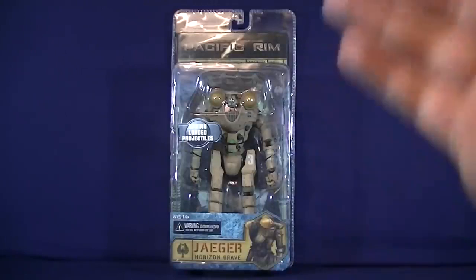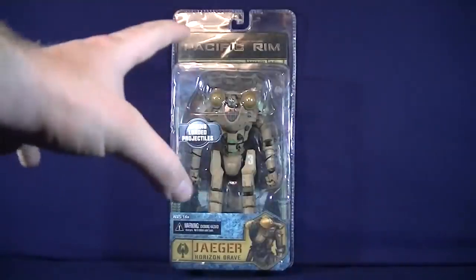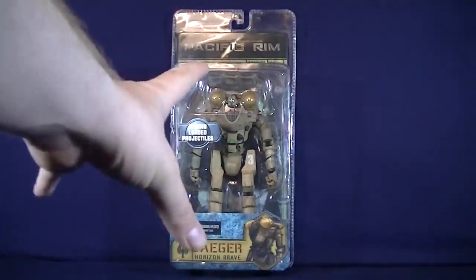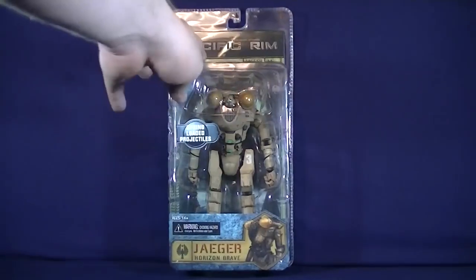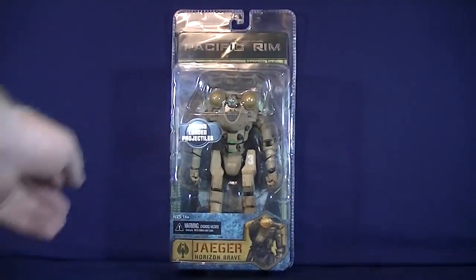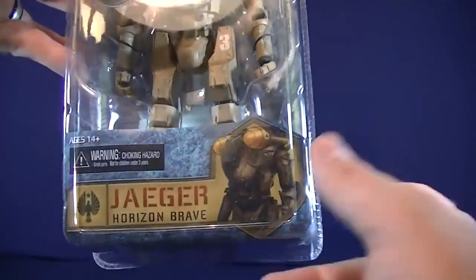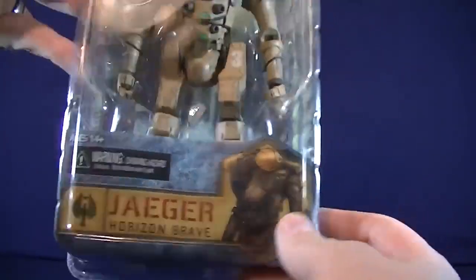So without further ado, for the packaging, like the packaging overall for these Pacific Rim figures, we got the open clamshell packaging on the front where you can see the figure on the inside. Looks awesome. He's also got spring-loaded projectiles, which we'll go over in a few. Bottom just tells you his name, Jaeger Horizon Brave, gives you a nice concept image of the figure in the box.